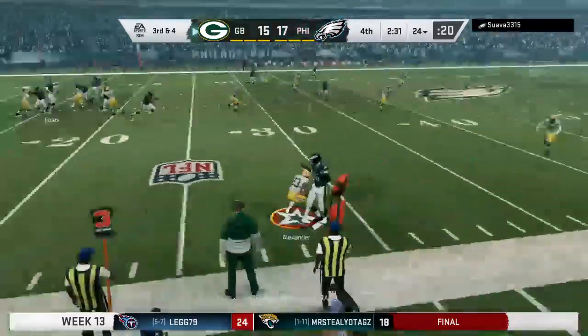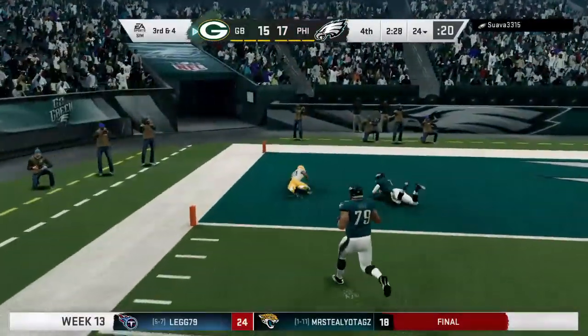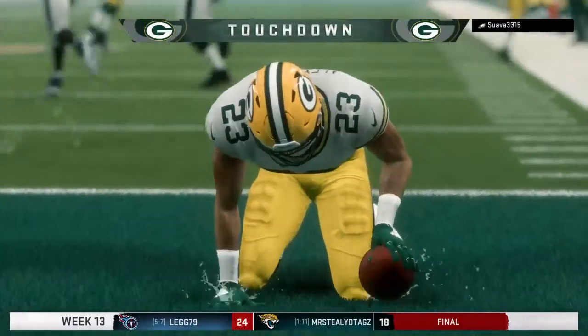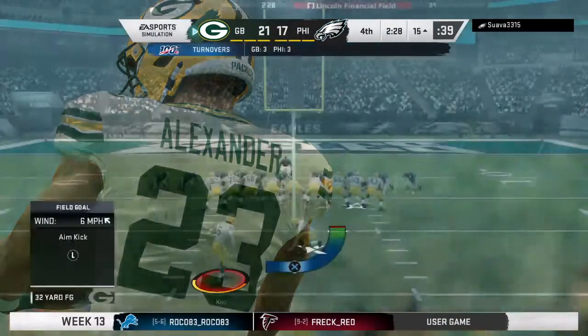And as he dragged... Now look at this. They get the turnover they needed. It's intercepted. Picked off by Jair Alexander. And into the end zone. It's a pick 6 and a Packer touchdown.